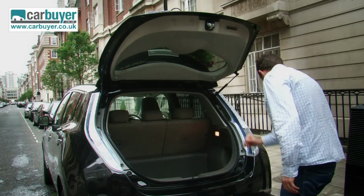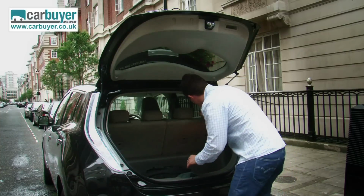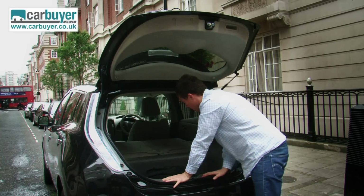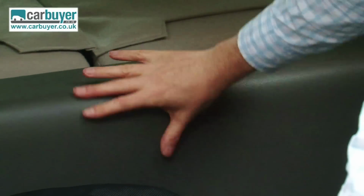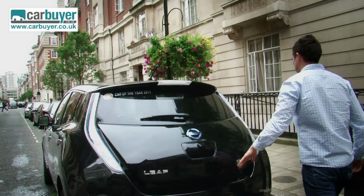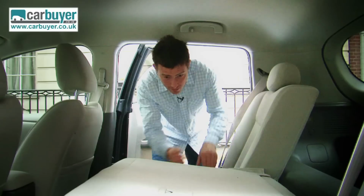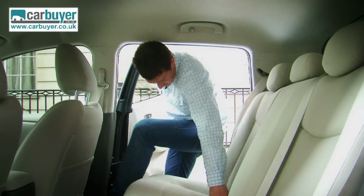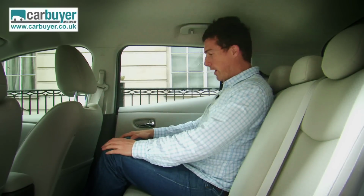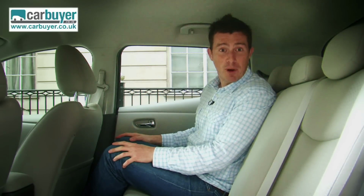For instance, the boot is much bigger than on other electric cars, and if you need to carry longer items, you can fold down the rear seats. Now, normally I'd have a moan about this massive lip here, but seeing as this is an electric car and they're the batteries, I'm not going to. As for space in the back, it's very roomy, even for adults, and if you look at the classic CarBuyer knee room and headroom tests, you'll see there's plenty of both.